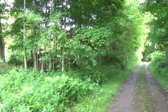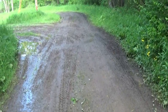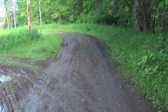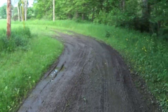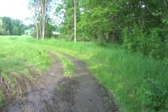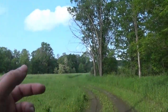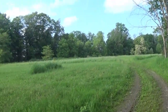Oh, there's a trail marker. There. I guess if we turn and head this way, it's like a service road here. Well, this is new. This ain't the field we've been at yet. The one we've been at might have been on the other side of this other woodsy area. I do see a trail marker, so we're good on that.